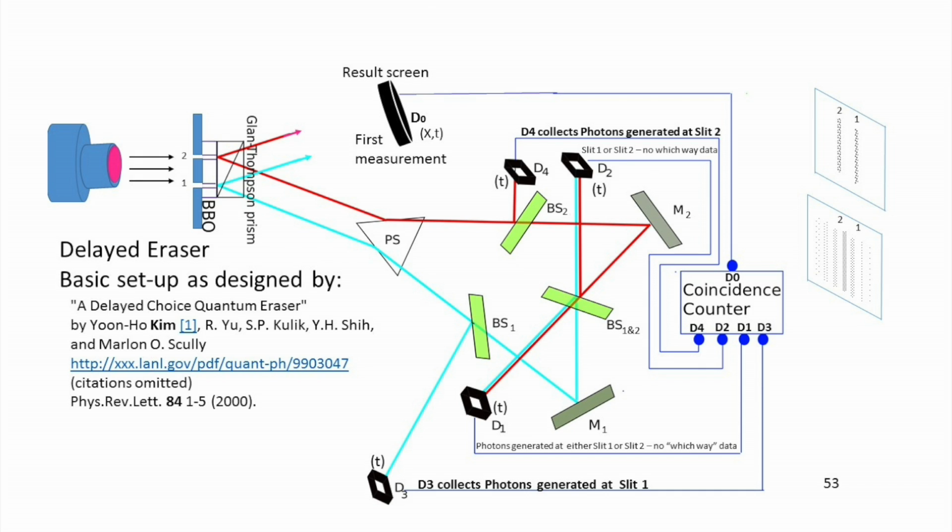Now, if it decides to reflect, it goes up into this detector where this just says, oh, I see a pulse at this time, okay? And when it does that, we know if it goes into detector 4, it had to come from slit 2, because slit 2 is the only way to get into detector 4. Okay? The only way to get into detector 3 is if you come through slit 1. So anything that gets in detector 4 or detector 3, we know what slit it went through. If it got into detector 4, it came through slit 2. If it went into detector 3, it had to come from slit 1, because there's no other way to get into that detector other than that way. Now, that's the which-way data.